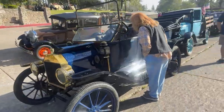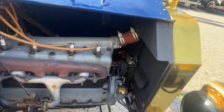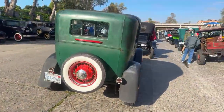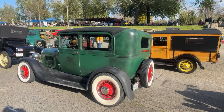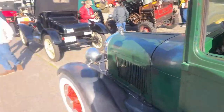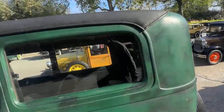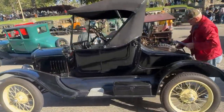Then we have a Model T touring car. That big old brass radiator. Those are so expensive. It's got the stock Model T motor. Green 28 or 29 Tudor. It's got modern tilt steering in there. Here's a Model T Roadster.